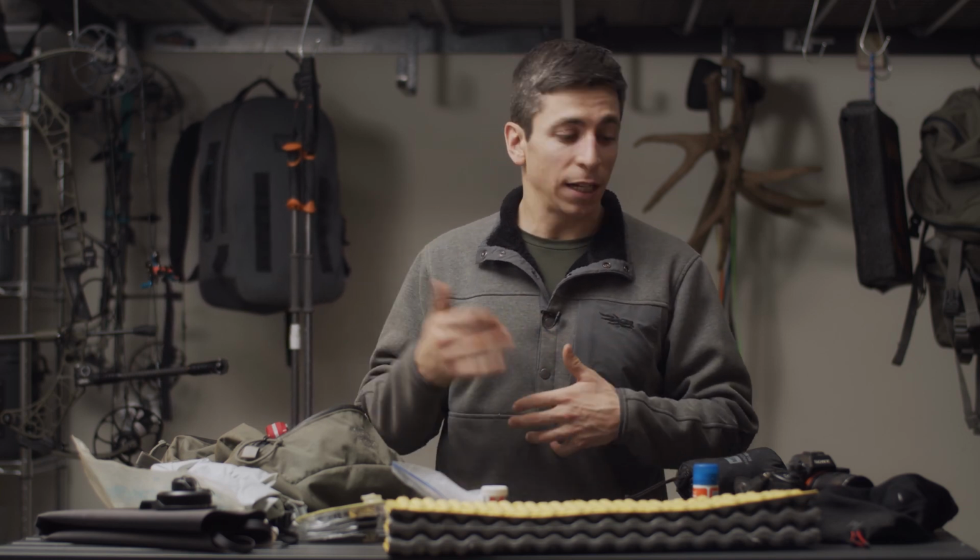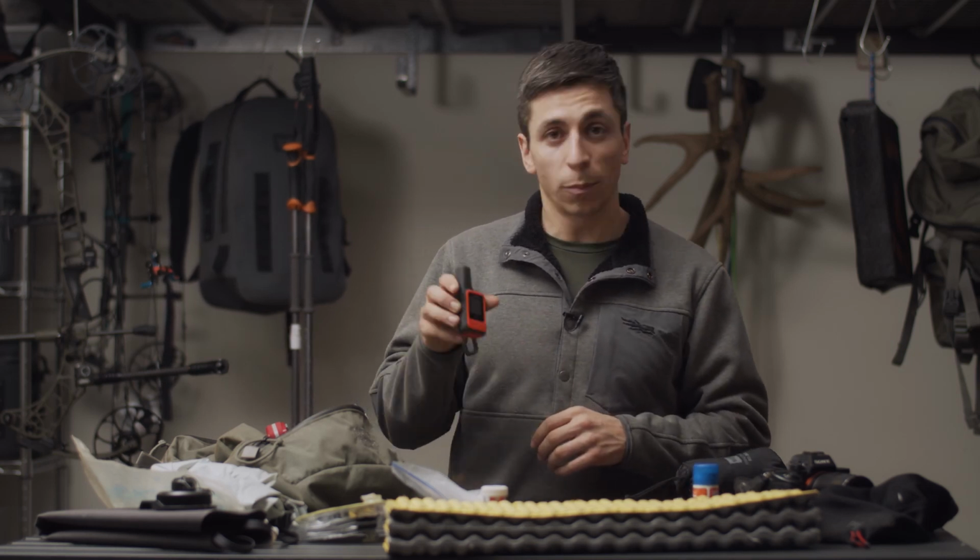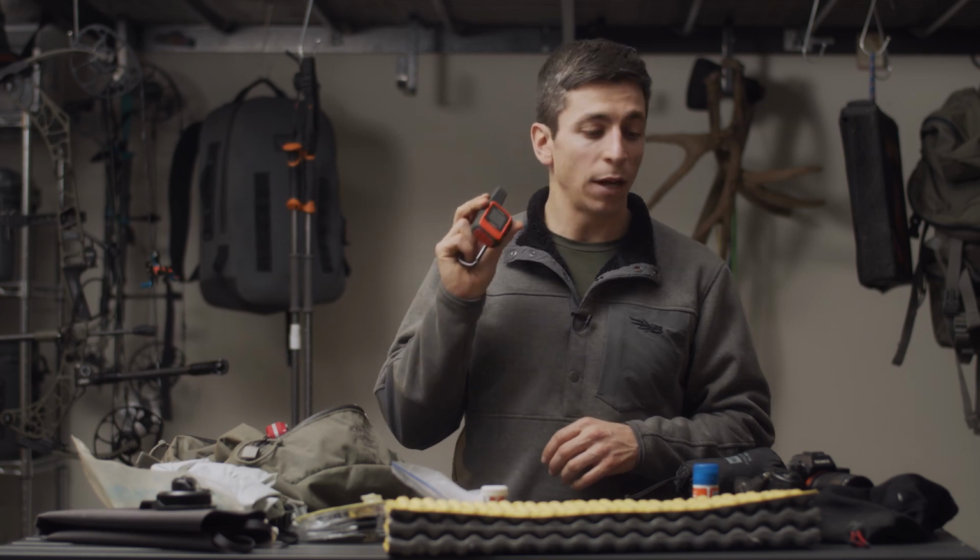It's a lot easier than a satellite phone. Pretty much everyone's carrying one of these in the northern sheep hunting spots, or your pilot will definitely be carrying one, so handy to have.